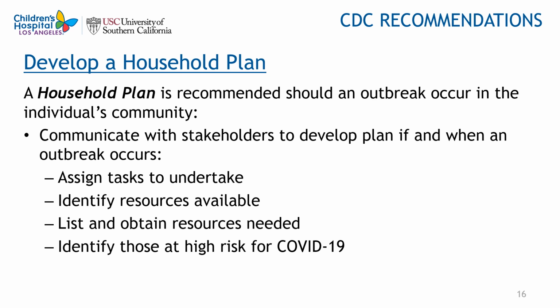A household plan is recommended should an outbreak occur in the individual's community. Communicate with stakeholders to develop a plan if and when an outbreak occurs. That includes assigning tasks to undertake, identifying resources available, listing and obtaining resources needed, and identifying those at high risk for COVID-19.